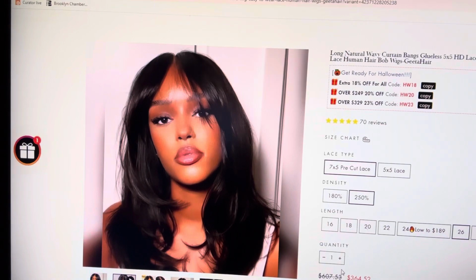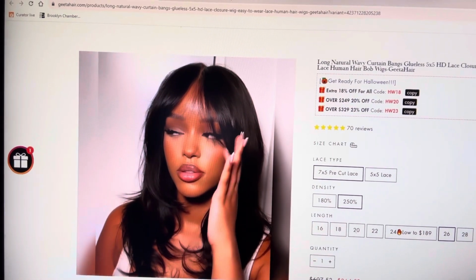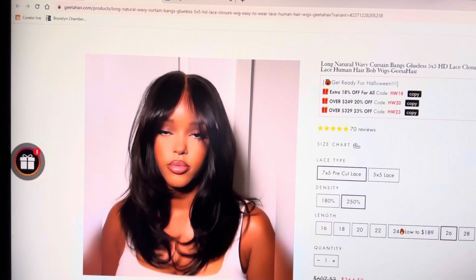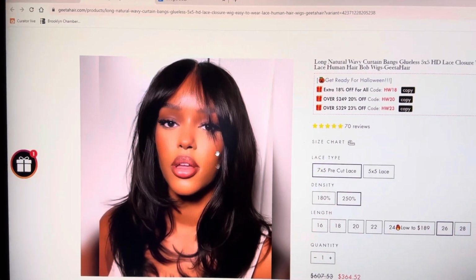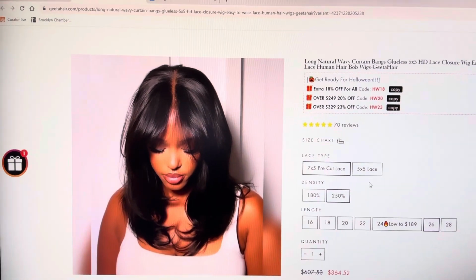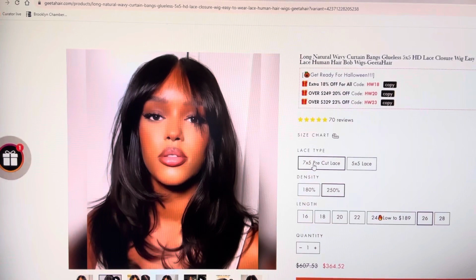See, so that's what it looks like. I like it a lot. I think it's really cute. I'm not sure of the length of her hair. I think hers is about 18 inches, but I got 22. So this is what I got right here.